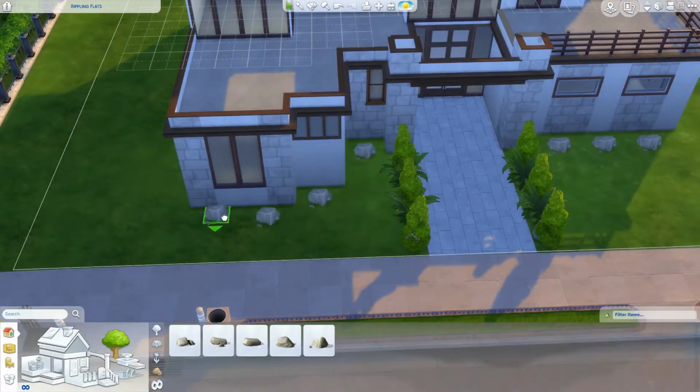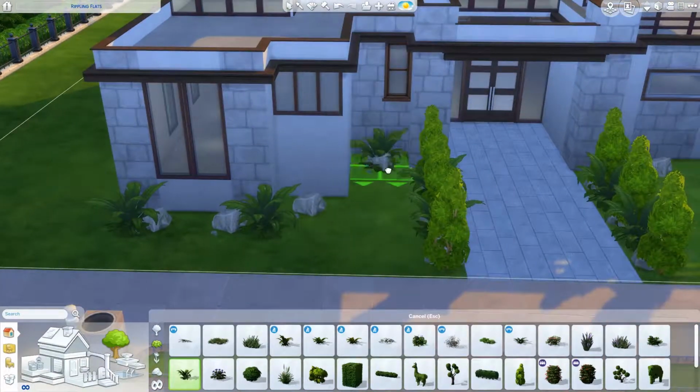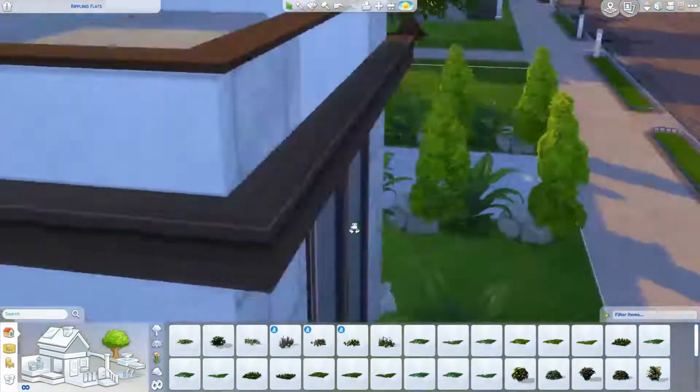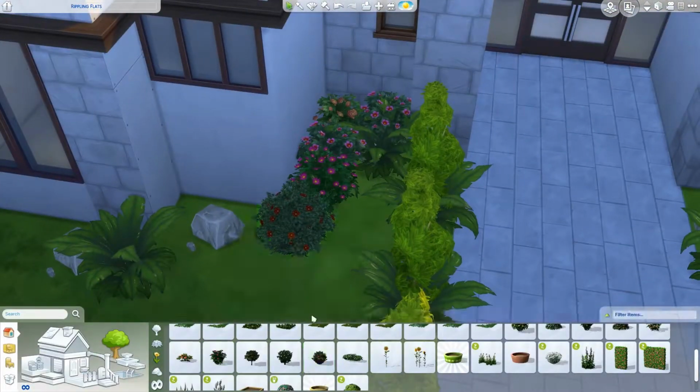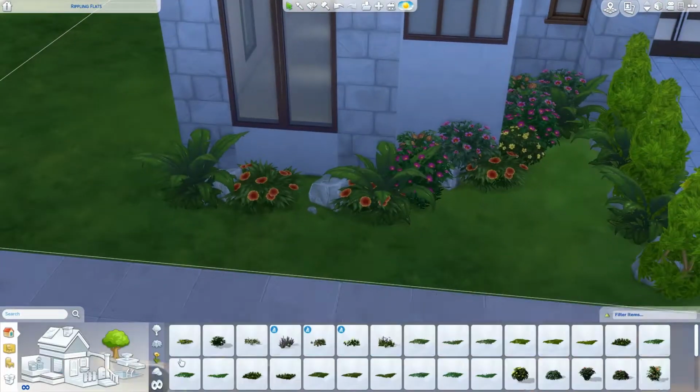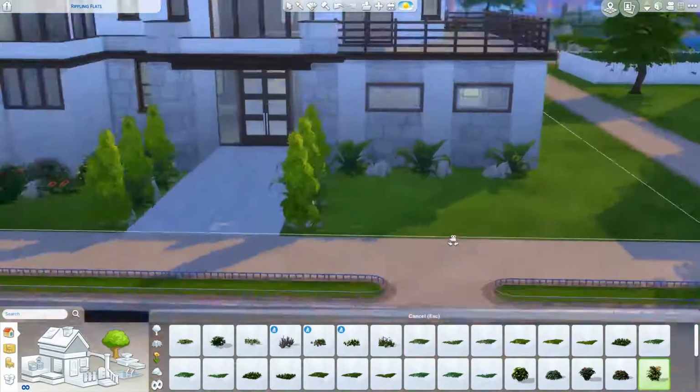I'm quite proud of myself, because a lot of times I reference a picture and then it turns out to be something totally different. So I'm quite happy that it turned out the way that it did. It's got a lot of balcony space. It's got a lot of backyard stuff going on. It's just a really nice family modern home.